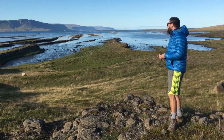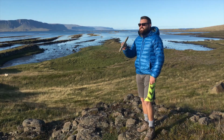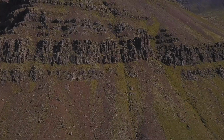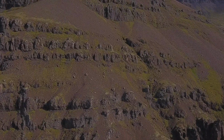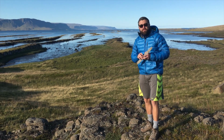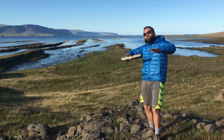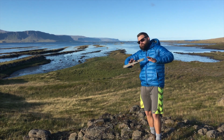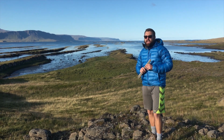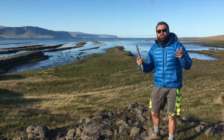Woo! When you look at a stack of lavas, it can often seem like it's a layer cake of perfectly horizontal lava flows. Truth is that volcanic flows come out of volcanoes and flow downhill down a paleo slope. And here's an opportunity to see what we mean when we say paleo slope.